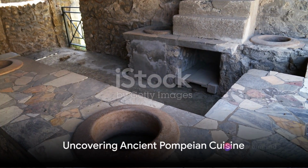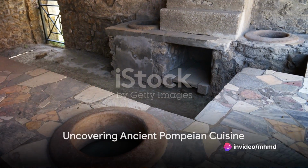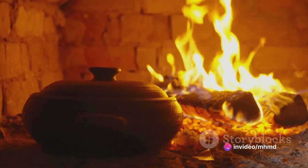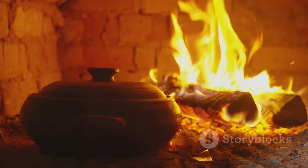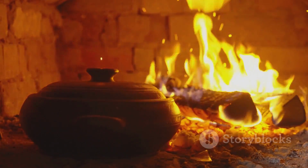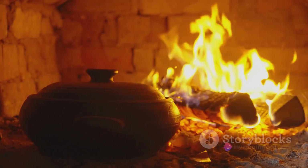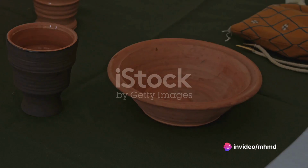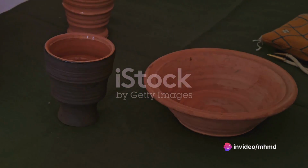Have you ever been intrigued by the culinary secrets of a lost civilization? Imagine the taste of a dish prepared in the kitchens of ancient Pompeii, passed down through the ages, and now coming alive in your own modern kitchen. Today, we're embarking on a gastronomical journey back in time, unlocking the flavors of an era gone by.